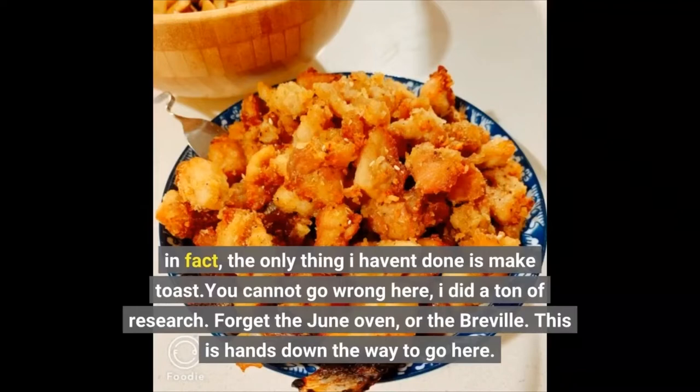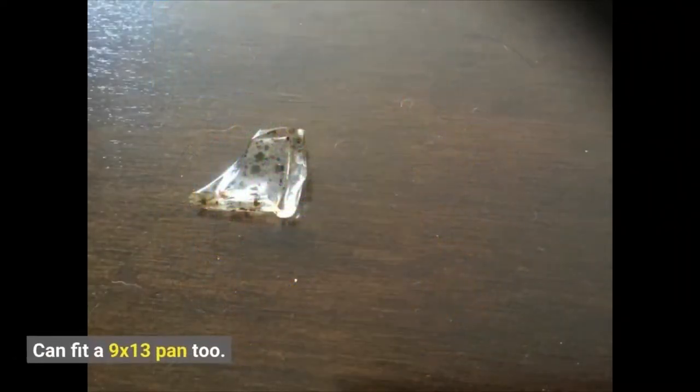Forget the June oven, or the Breville. This is hands down the way to go here. Can fit a 9x13 pan too.